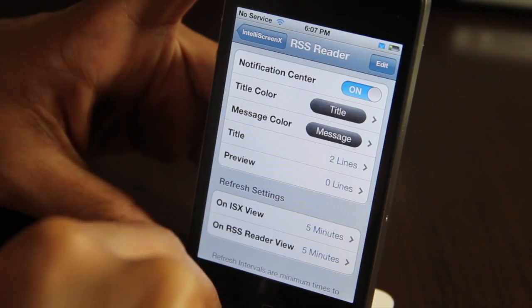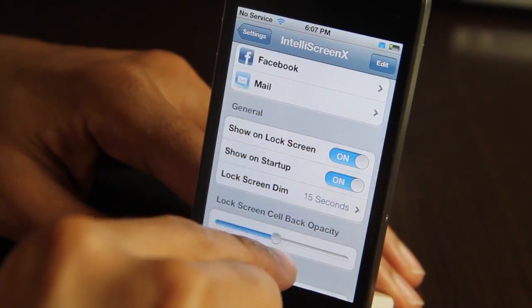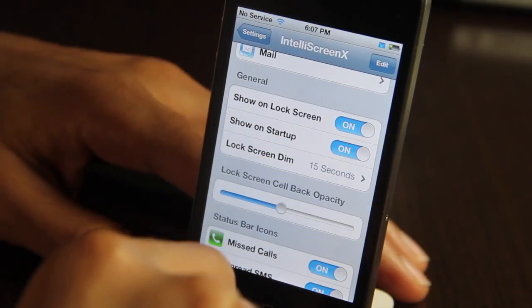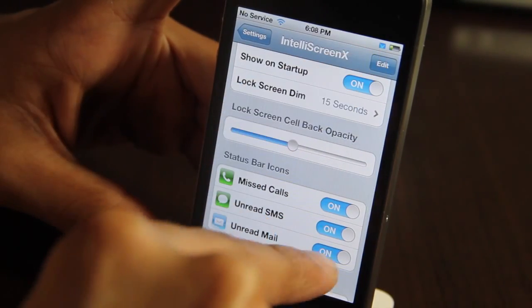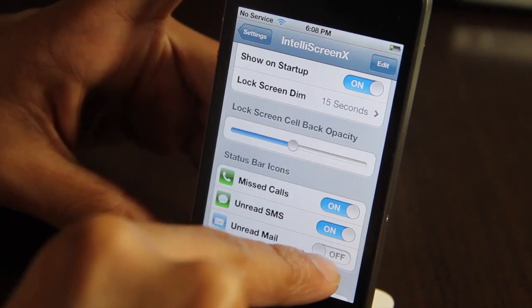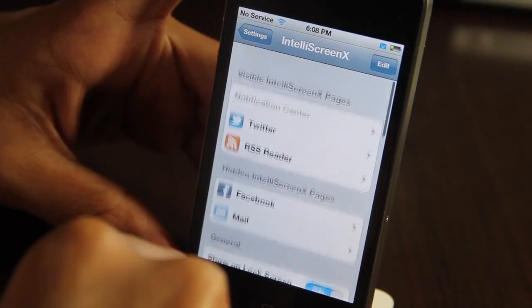You can change the title, the preview, and all these, as you notice, you can change the colors, the message color, and all that. And that pretty much applies to all the pages on IntelliScreenX. Under General, you have Show Lock Screen, Show on Startup, Lock Screen Dim, and then you have the Lock Screen Sail Back Opacity. And then you have status bar icons. Notice the unread mail icon. If I turn that off, it goes away. If I turn it on, it comes back. Same thing happens with missed calls and unread SMS. You have your events, your reminders, lock screen behavior.